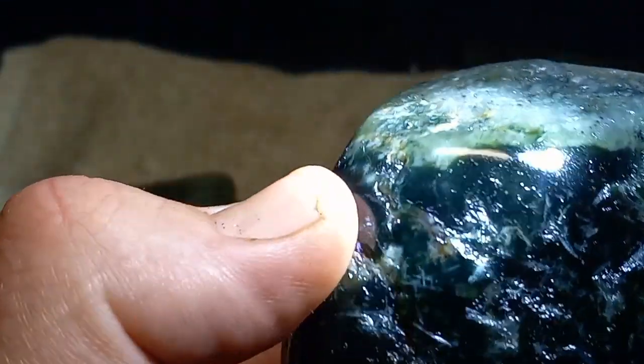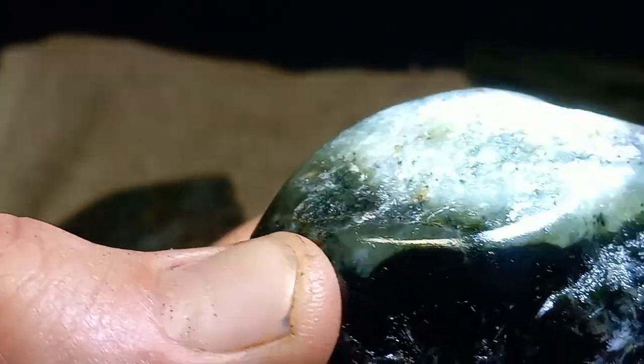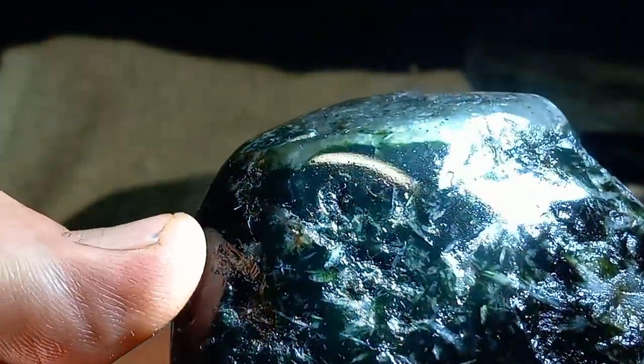So I have sat for hours and hours and hours and looked into this, and it affirms in your brain what you're looking for. It's just beautiful up here where it overlaps onto this like a layer of quartz at the top here.